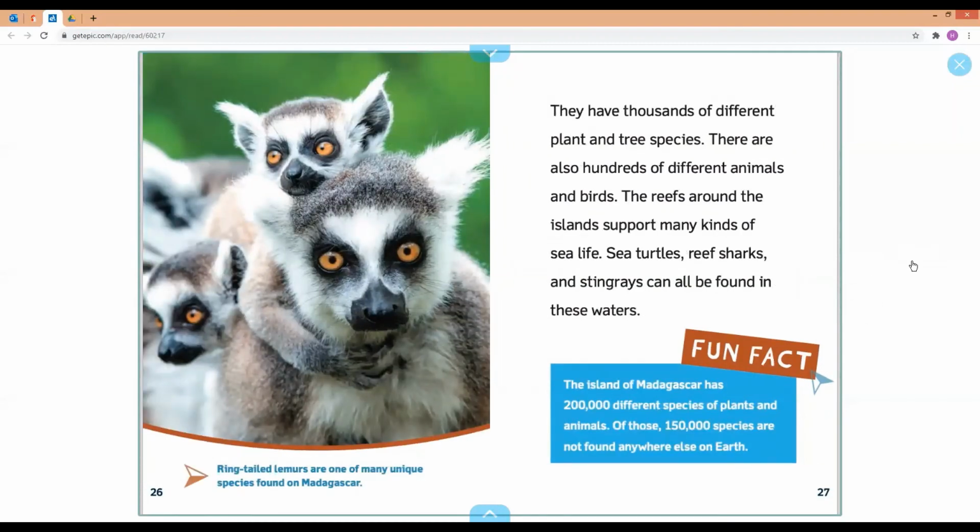Ring-tailed lemurs are one of many unique species found on Madagascar. They have thousands of different plants and tree species. There are also hundreds of different animals and birds. The reefs around the islands support many kinds of sea life. Sea turtles, reef sharks, and stingrays can all be found in these waters.